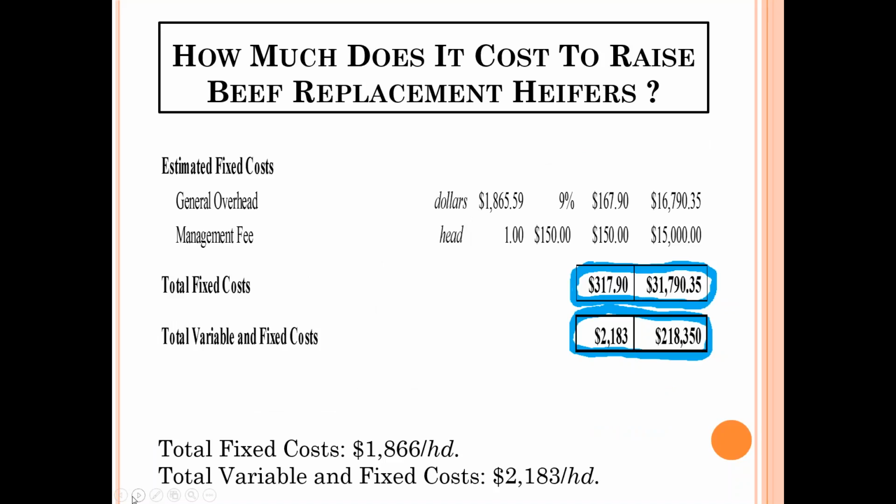This slide is going to estimate our total fixed costs for developing 100 beef replacement heifers at $31,790 or $317.90 per beef replacement heifer. It also estimates our total variable and fixed costs for developing 100 beef replacement heifers would be $218,350 or $2,183 per beef replacement heifer. Now, of course, this assumes that all 100 heifers were pregnant, which we all know is very unlikely. So we must make an adjustment for our non-pregnant heifers in a later slide.